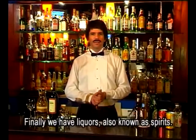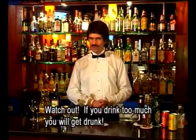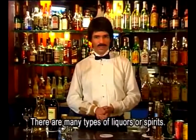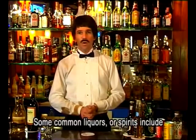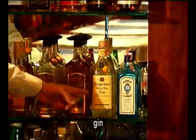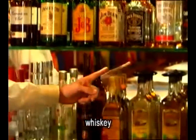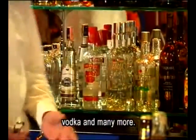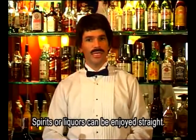Finally, we have liquors, also known as spirits. They are strong. Watch out, if you drink too much, you will get drunk. There are many types of liquors or spirits. Some common liquors or spirits include gin, rum, whiskey, tequila, vodka, and many more. Spirits or liquors can be enjoyed straight.